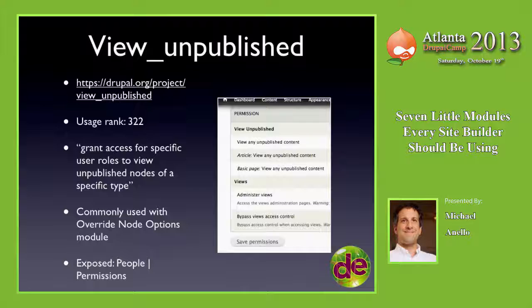It's commonly used with the override node options module, and that gives you fine-grained control of the publish checkbox. So you can give a particular role access to the publish checkbox on a per content type basis. So if you're involved with editorial workflow with a bunch of different content types and you need more granular control, this is the module for you. And it's exposed strictly on the permissions page.